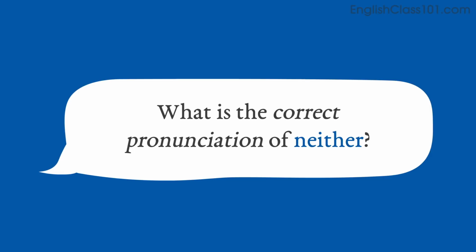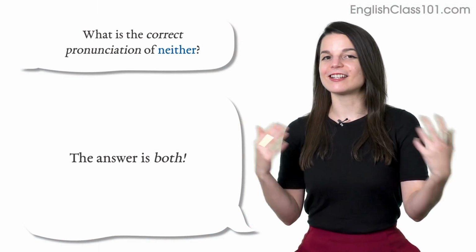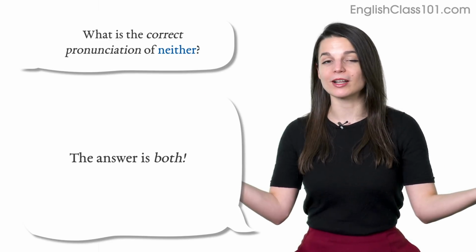Next question comes from Godson Ernst Pierre-Louis. Hello, Godson Ernst. Godson Ernst says, I often hear two different pronunciations of the word neither, and today I'd like to know which one is right for me, please. Thank you. Aha, the answer is both. Both. "Neither" and "neither" are both totally acceptable pronunciations.